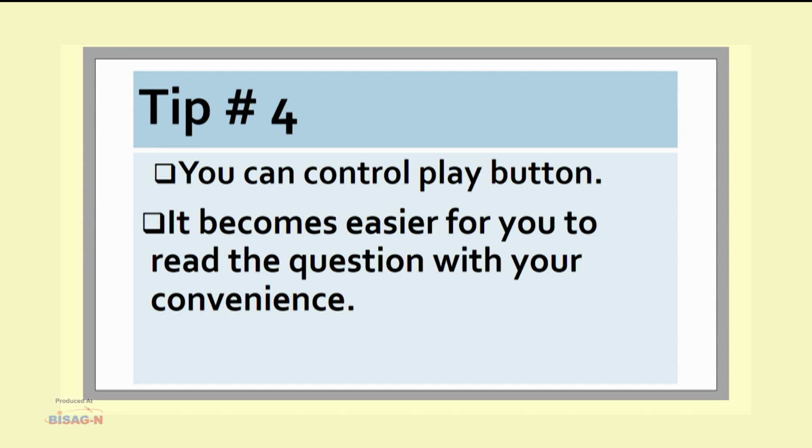If you want to read the questions first, I would advise that it's better if you read the question first, at your convenience. Take your time to go through all the questions, match the keywords, and talk about the keywords. This is what the tip is all about. Go through the keywords and it will become easier for you to understand. So make yourself comfortable in all situations.